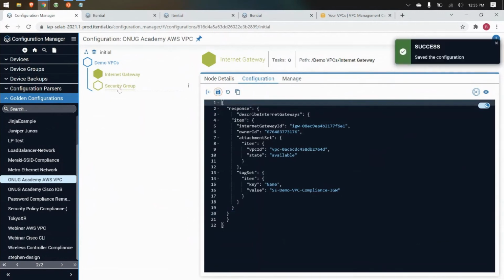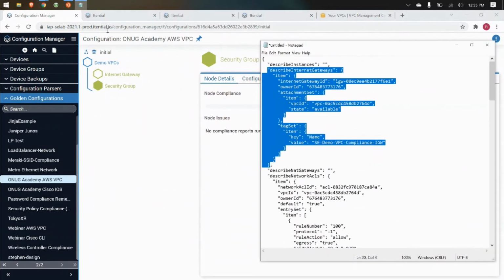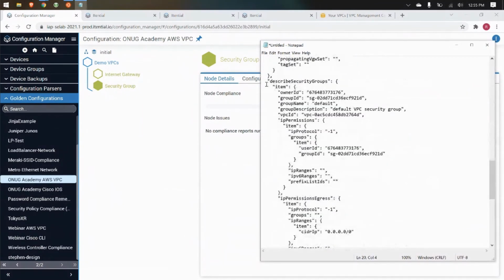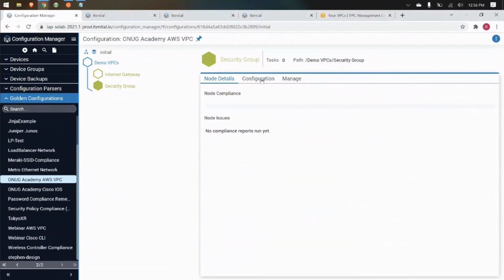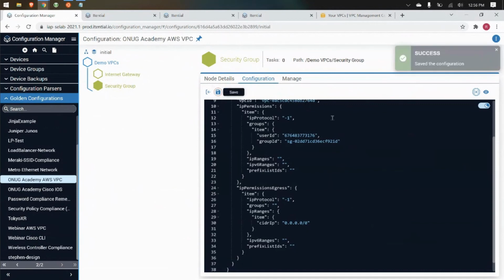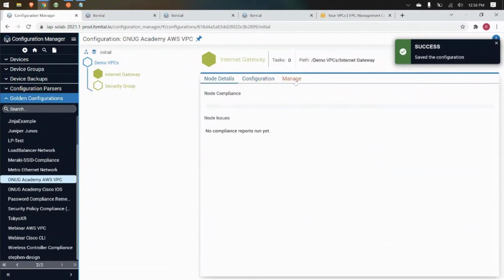And then for the second branch here, I'm going to do the same thing for security groups. So this is always a problem, is people changing security groups. This is like the firewall rules for a VPC. So if I start here with describe security groups, I can copy the entire section here that defines it, go to the configuration, and do the exact same thing. Save that. And what I've just done is I've built a configuration standard for this VPC, for VPCs generally, for the Internet Gateway and security group.